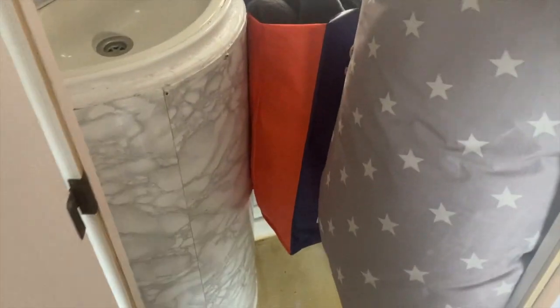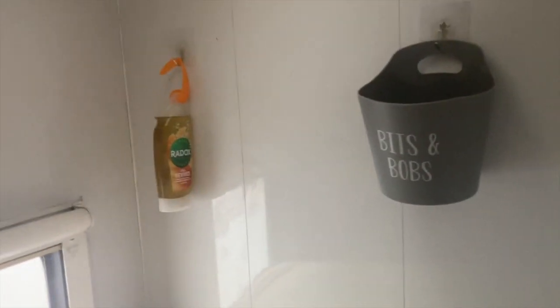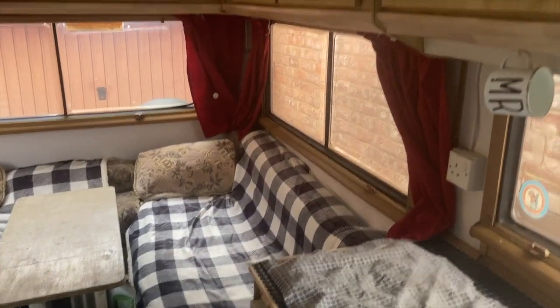All the bedding is stored in the bathroom area, which seems to be the more logical place because all this big space here doesn't really get used. Yeah, so we've got hanging things in there now. I know I've not done a video in there for a while. Only thing to do now is disconnect the power and load up.